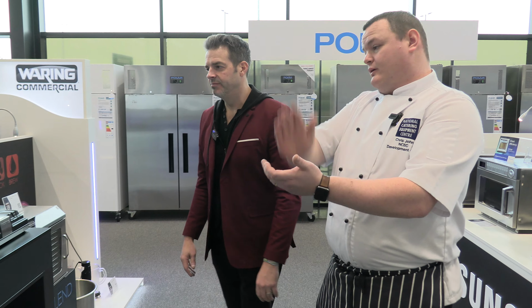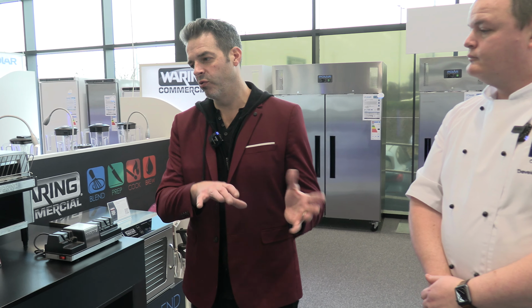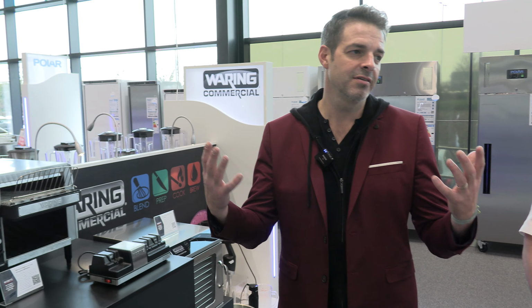Spice grinders are great. Such a large range of products, really, that people may not realise you do such a large amount of stuff, because people always use their Waring blenders. Yeah, we blend, we prep, we cook, and we brew. So we stick to what we know. It's motorized and heating appliances, and any new categories we can enter within those competencies, we're going to be there.